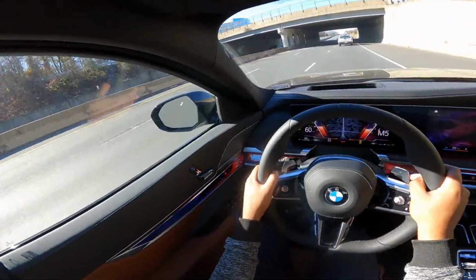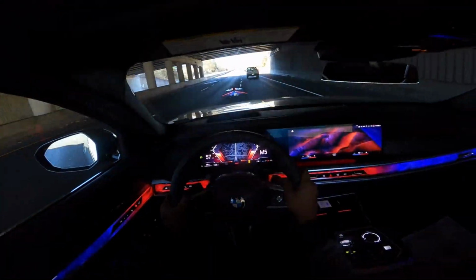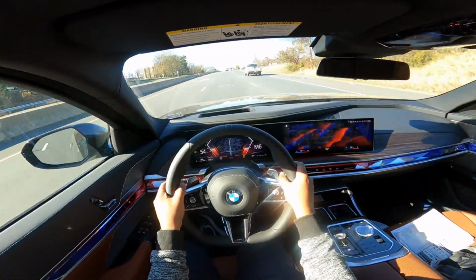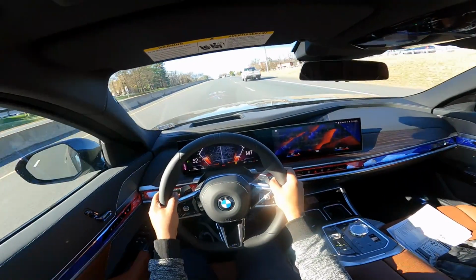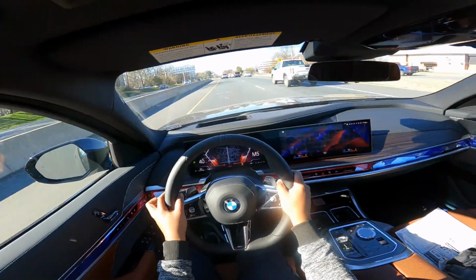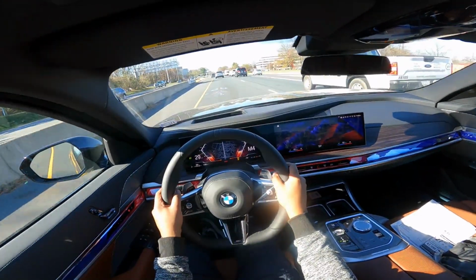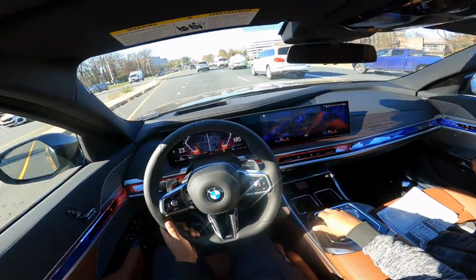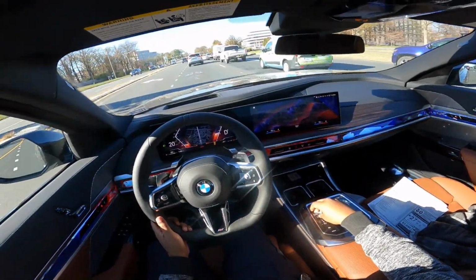Yeah, I think the S-Class would really wish to go around the corner like that. Oh my goodness, look at that ambient lighting. We went in the tunnel. That was nice. But yeah, the S-Class would wish you could go around the corner with that level of handling. I mean, I almost feel like I'm driving the 3 Series, just a stretched out 3 Series. It's crazy.